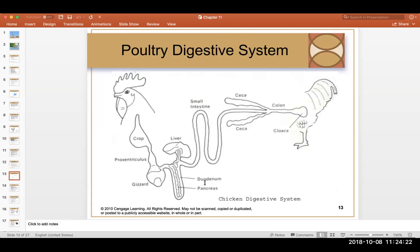We also talked about the poultry digestive system and how it's different from other animals. You have the crop, where food is stored in case they need to take off and fly somewhere. Then you have the proventriculus, which is their regular stomach, similar to ours. The gizzard is basically a really large muscle, and that's where a lot of muscular digestion happens. And then you have the small intestine and so on and so forth.